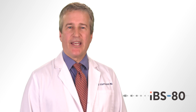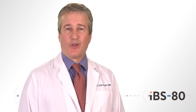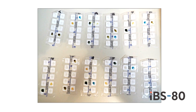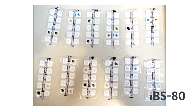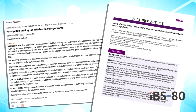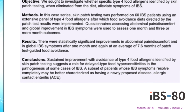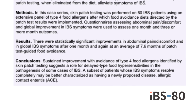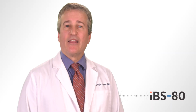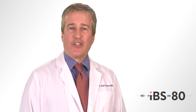Since patch testing for IBS had never before been done, I decided to investigate whether others with IBS might have similar allergies. Over the next 10 years, I developed a series of patch tests to test for allergies to over 100 different foods and performed 2 published clinical studies. Both studies supported the hypothesis that food allergies detectable by skin patch testing cause irritable bowel syndrome in a significant percentage of people who carry this diagnosis. These findings represent a major advance in the understanding, evaluation, and treatment of irritable bowel syndrome.